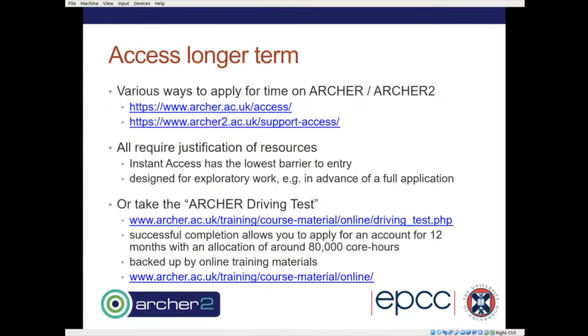Longer term, you can get access to the UK supercomputing resources Archer and Archer 2 via standard methods. Most of these require a lot of justification, but we do run something called the driving test, which is supposed to break this vicious circle that you're not allowed onto a supercomputer until you know how to use it, obviously because it's quite an expensive resource, but how can you prove you can use it if you can't get on? So we have a small driving test and you get an account for 12 months with an allocation of quite a lot of CPU core hours. We will have a driving test for Archer 2 when Archer 2 comes around. I believe the Archer driving test is currently still running.